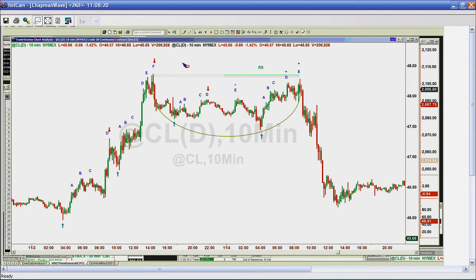That was crude oil. Crude oil went to 48.36 at 2:20 yesterday, on the 3rd, and then it came back, tried to rally, and then it failed yesterday at 8:40 Eastern time at 48.28.